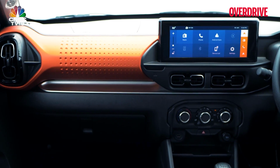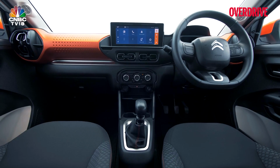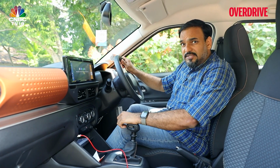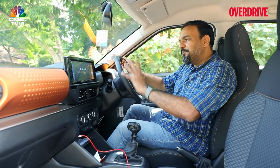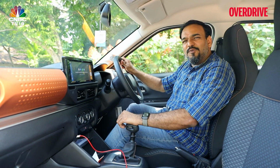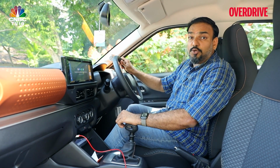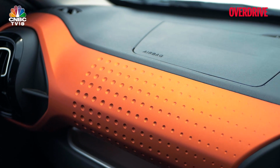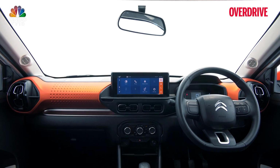I don't see the plastics or any of the panels scratching against each other that we've seen in some of the low-cost cars in this particular price bracket or even lower. But overall, it doesn't feel too cheap inside, and that's a good thing. The big inlay panel, which can be had in 2 colors, looks nice and adds a youthful touch.